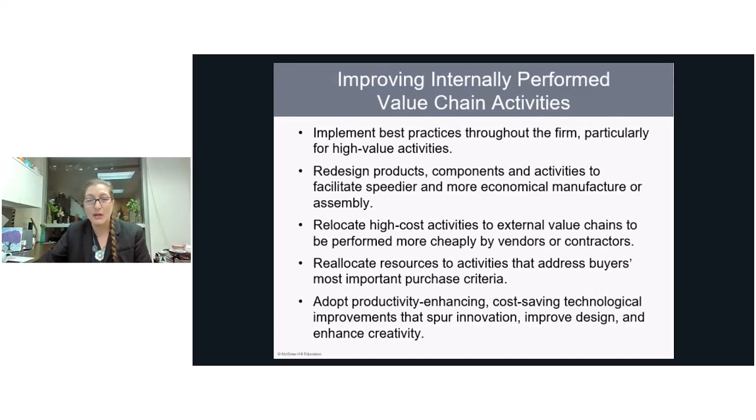We may seek to facilitate speedier or more economical manufacturing or assembly processes. Maybe we'll relocate high cost activities and outsource them to value chains that can be performed less expensively. We might reallocate resources to address what's important to the buyers, or maybe we'll adopt productivity enhancing or cost-saving technology improvements that help us be more creative, innovative, improve our design.